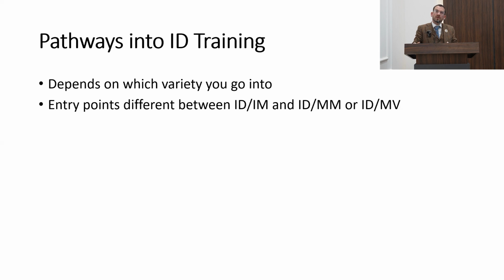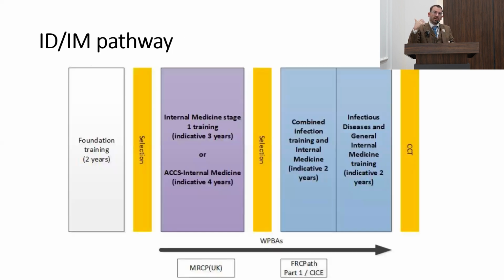So the internal medicine with ID pathway is that you will do your foundation program, you will do 3 years of internal medicine training, so intense general medicine training, acquiring your MRCP during that time before you enter into higher specialty training. And the way we work things in the UK is that the first 2 years of all infectious diseases related specialties are the same. So this is called combined infection training.